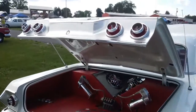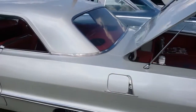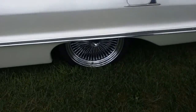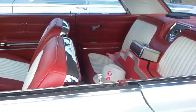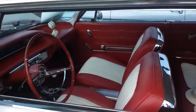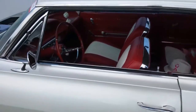Let's get an interior shot. I love the dual antennas on this thing. I love the red and the white, these wheels. They're power antennas too. Oh wow. Oh yes, very beautiful. I love the white headliner. Yeah. No AC in this car. Nope. Oh, look at the gas pedal. Yeah, I saw that.